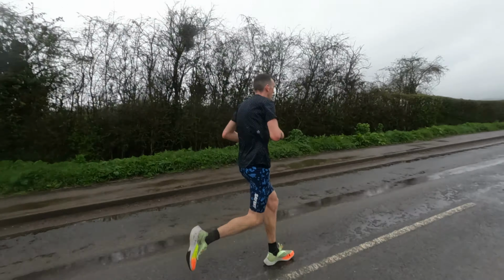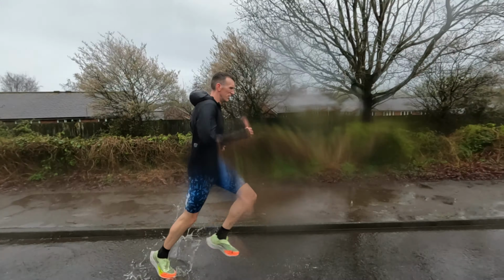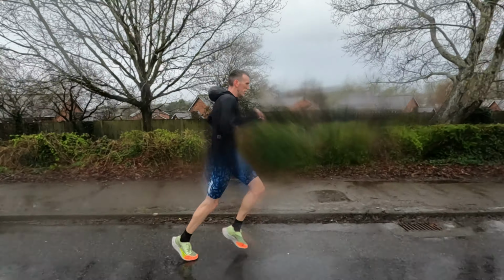I will not use them more than once a week. And to be honest with you, there'll be some weeks where I don't use them, but there will be some key workouts that I will be using them in, and it just builds a bit of confidence and of course gets my body used to running in them for a longer period of time.